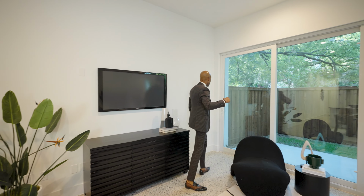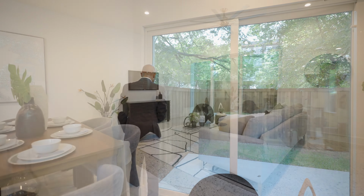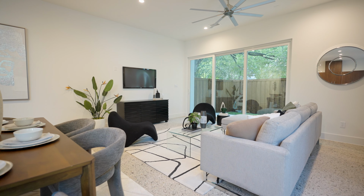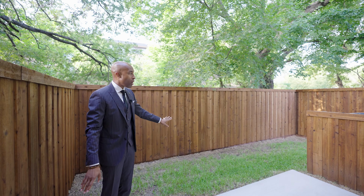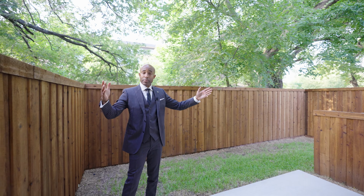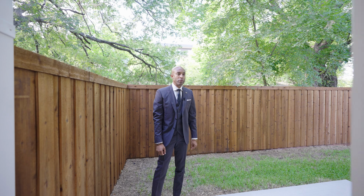So I'm going to go ahead and go outside on the patio area just so you guys can get an idea of the size. So you have a small backyard area. If you do have a small dog, perfect space here. And if you wanted to do some type of covered awning here, you can as well. You can get six people out here very comfortably.